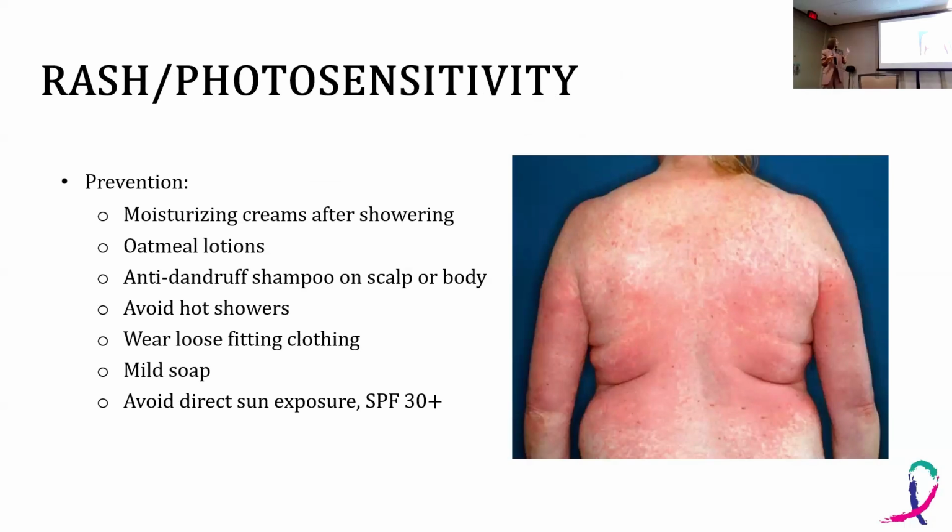Then I just wanted to give you some tips to prevent or protect your skin. So with a lot of the chemos that we use, we can see rashes and/or sensitivity to the sun. So most of our patients on any of the chemos, these are some tips we're going to give them. Make sure that you're moisturizing your skin well. Avoid hot showers. Wear looser clothes so that, again, there's no friction. Use milder soaps, not soaps with a lot of added things that can be toxic for your skin. And very, very important to protect yourself from the sun and wear sunscreen, at least SPF 30.